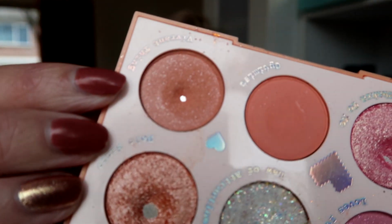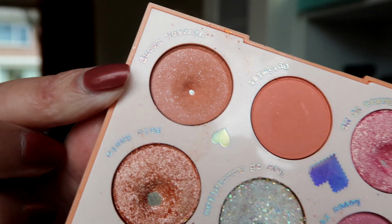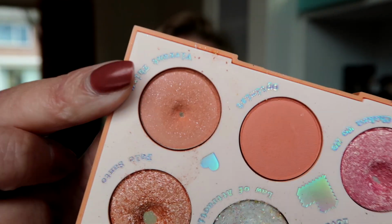I had previously used that 8 times. I used it 3 more to hit this pan. It is a tiny pan. This is a satin and I do not like the satins out of any palette, but ColourPop does them quite a bit. So I'm happy that I hit this pan and I can roll it out.